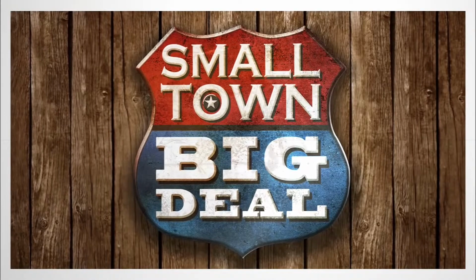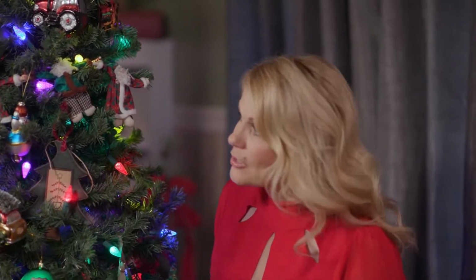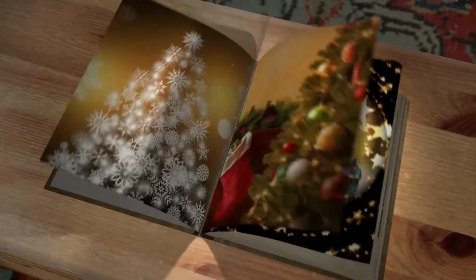Welcome back to Small Town Big Deal. You know, Jann, these are just the coolest ornaments, and I just love decorating a tree. So do I. I think it's my kid's favorite activity. You know, it makes me think it should be time now for a Small Town Big Deal history lesson about the tradition of the Christmas tree.